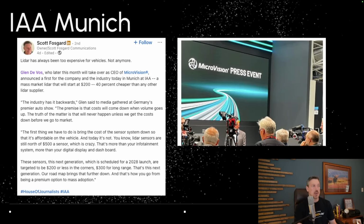The industry has it backwards, Glenn said to media gathered at Germany's premier auto show. The premise is that costs will come down when volume goes up. The truth of the matter is that will never happen unless we get the cost down before we go to market. The first thing we have to do is bring the cost of the sensor system down so that it's affordable on the vehicle, and today it's not. You know, LiDAR sensors are still north of $500 a sensor, which is crazy. That's more than your infotainment system, more than your digital display and dashboard. These sensors, this next generation, which is scheduled for a 2028 launch, are targeted to be $200 or less in the corners, $300 for long range. That's this next generation. Our roadmap brings that further down, and that's how you go from being a premium option to mass adoption.